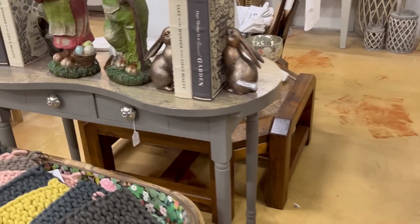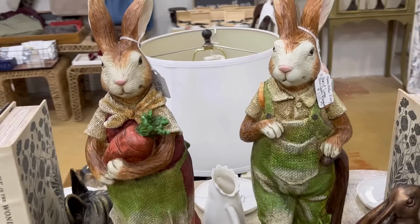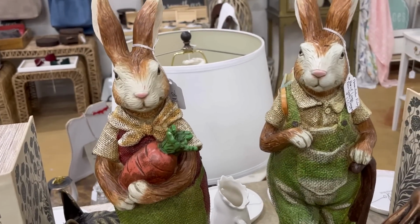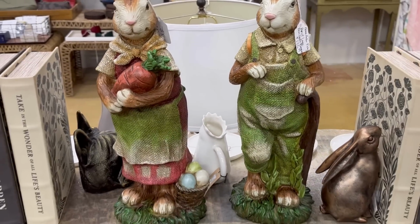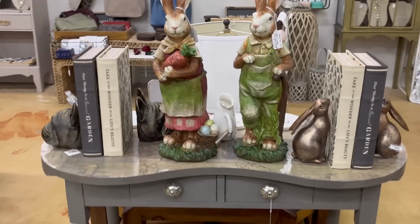And lastly, I'll take a look at her little bunnies, mostly because I love them. They are $135 each. And again, they are expensive, but there's a very good chance that they'll sell in her booth.